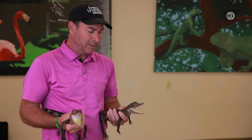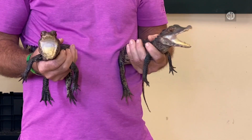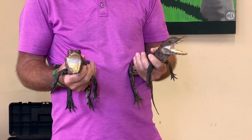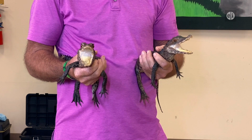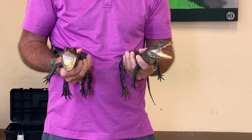When these get a little bit bigger, caiman will eat other caiman, jaguars will eat these, anacondas, big snakes, they will eat them as well. When they're little guys, there's big insects and spiders down there, bird-eating spiders, stuff like that. They could probably eat one of these things too if they're in the wrong spot.